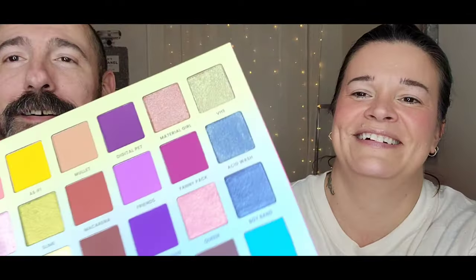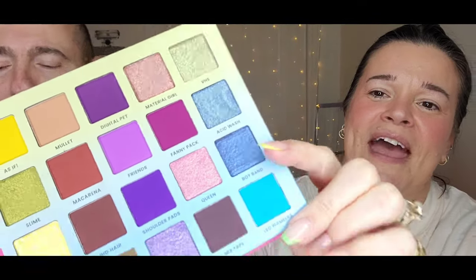Card value 4. So it's gonna be boy band. So you're saying you want a boy band all over your face? It's another metallic. You have a metallic value everything. 4. Alright. Boy band is right here. Oh, so we have no mattes.